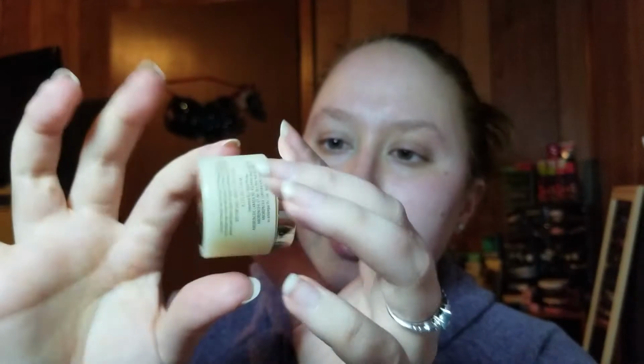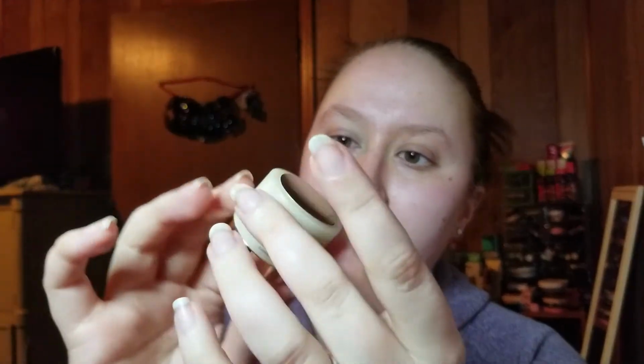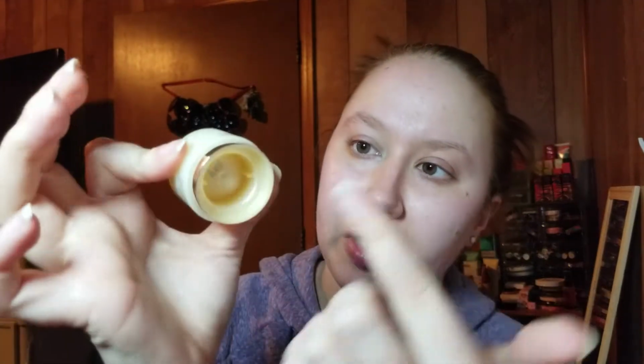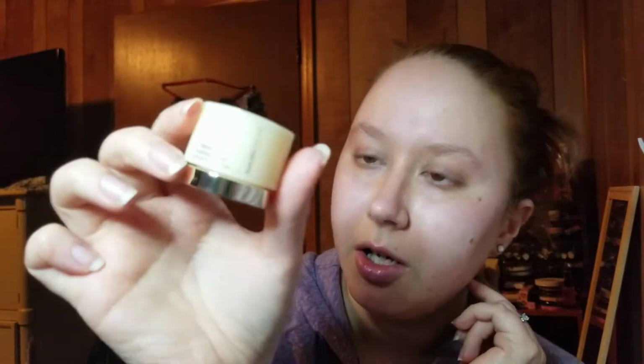Okay, so I just dropped the Caudalie, so we're going to be using the other moisturizer. It's this super cute little thing, and it's got a mirror on the top, which I guess you can use to see where you're applying it, which is pretty nice. Obviously, we've got a pushed in bottom, but that's cute.